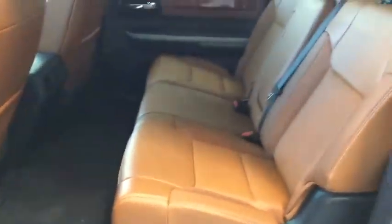As a Crewmax, this is the largest of the cabs available in Tundras, which is quite obvious with the ample amount of extra room and extra storage. Three people fit very comfortably in here.